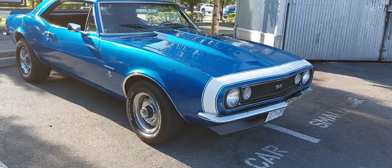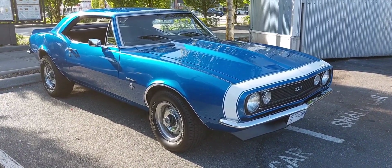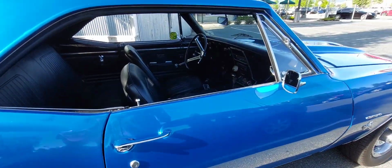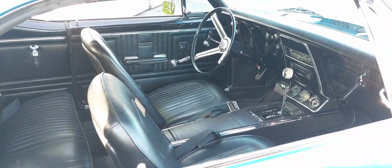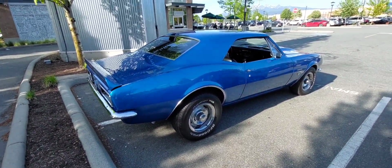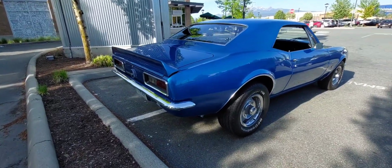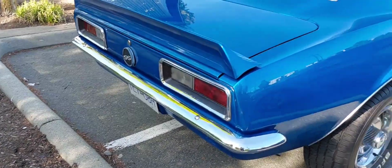Now this looks like a real muscle car. Just look at the stance, the way the car sits. Thick sidewall, fat tires. Super clean interior, black. Wow. I'm not the expert in these cars. It's either a '67, '68, maybe a '69. It's got the SS on the back. Nice.